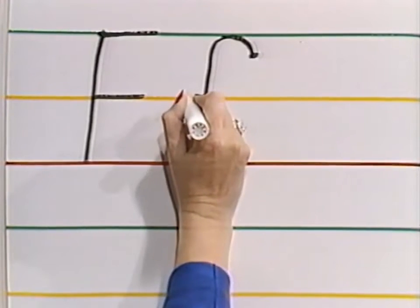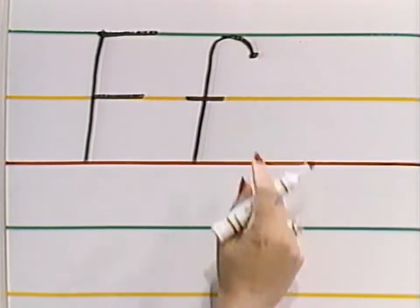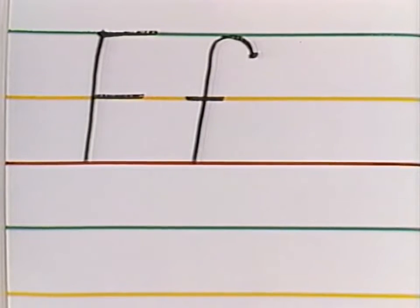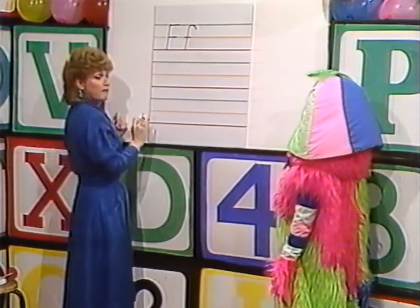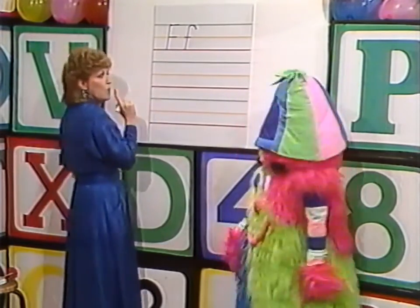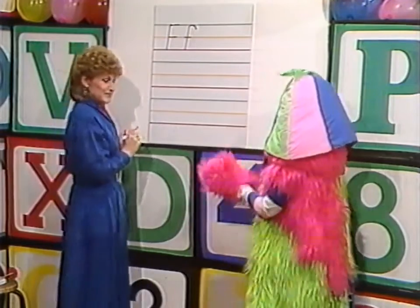Now, what most boys and girls want to do, and cross it in the middle, most boys and girls want to make a crooked back. The back has to be straight on the small letter F. Capital F, small F. What sound does F make? F. Right, Snoothy. Oh, I have a perfect word for us to read today.